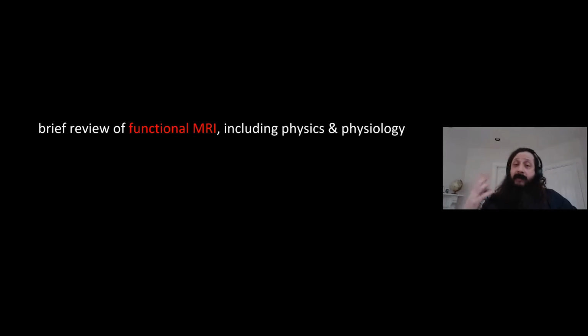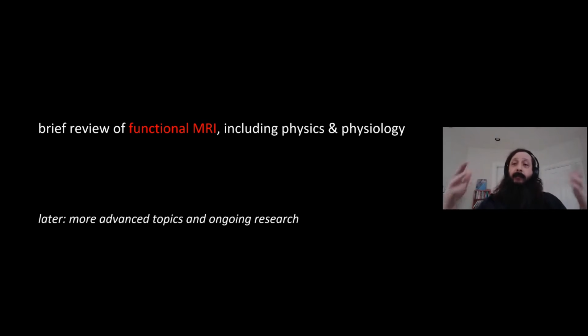And so first, I was asked to provide a brief review of fMRI for those of you who are less familiar with the method, including some background on the physics and physiology of the fMRI signal. And so I'll begin there, starting with some of the history of the technique. And then after this, I'll shift gears and talk about more advanced topics and ongoing research in my lab.